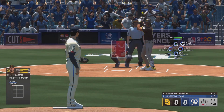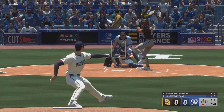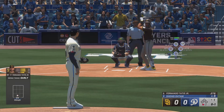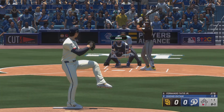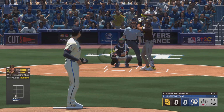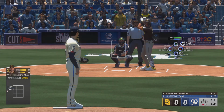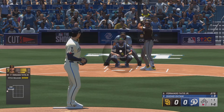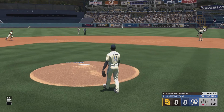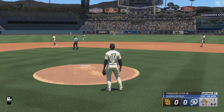So with one down, it'll bring up Fernando Tatis Jr. Yeah, that's fouled off. Fernando Tatis Jr., signed by the White Sox in 2015 for $700,000, and then eventually moved in the James Shields trade in June of 2016. Next pitch, ball, is outside. Two strikes. Swing and a liner, base hit out into right center field. And the Padres have a man aboard with one out.